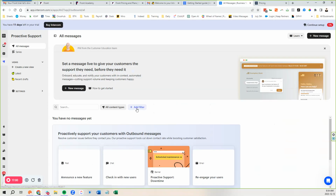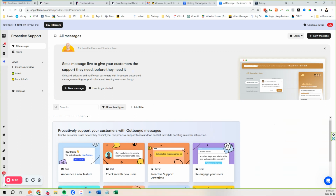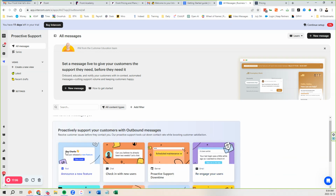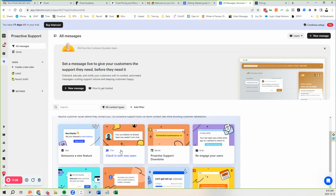Proactive support. I just like to click around and see what's going on in here. And they have some nice things about proactive support. This is one of the reasons why I really liked this, because our specialty is membership sites. And I'm also testing this for clients. I like to test things internally and see how it works and what that setup process is like.